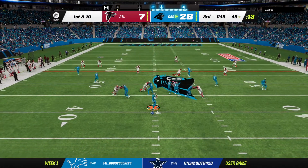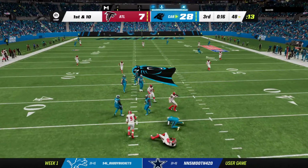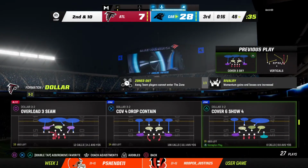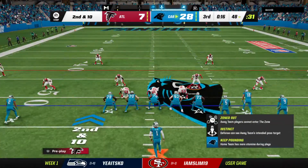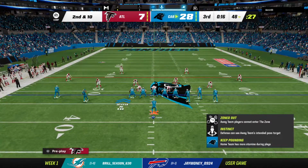Here's Fields. And he takes a shot on the release as this will be incomplete. And not a common sight, at least on this drive. A momentary setback, though, for this passing game that has been moving well this series. Good thing for them, though. Still 2 more downs to connect and try and pick up another first down.